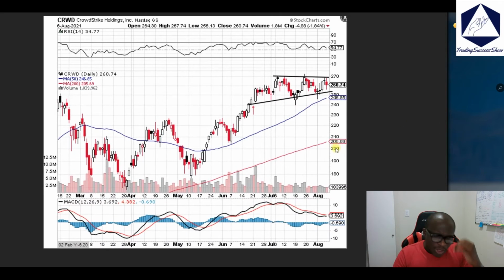CrowdStrike. With all the cybersecurity stuff going on, keep an eye on this one. The reason is because right now we've tested this trend the third time. We rejected and price pulled lower. So if this 260 area doesn't hold, expect price to push lower to the 250, 252 area on CrowdStrike. But I'm expecting this to really push higher, because we have 54.